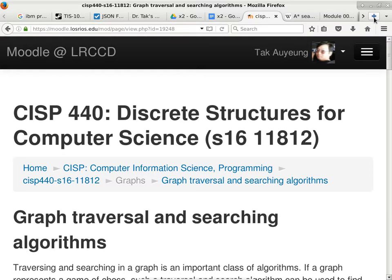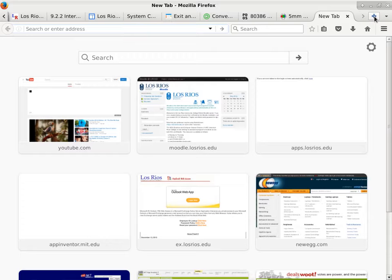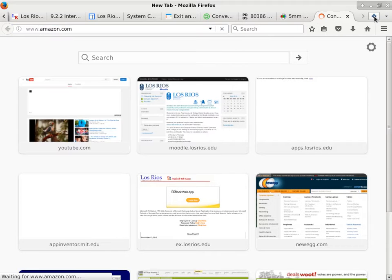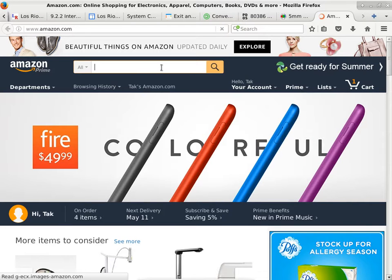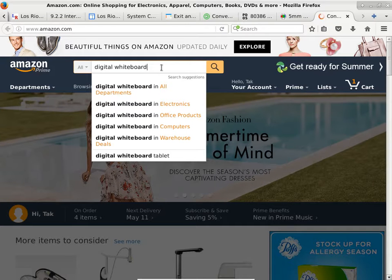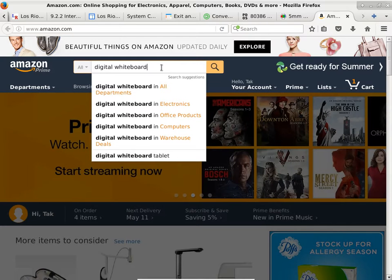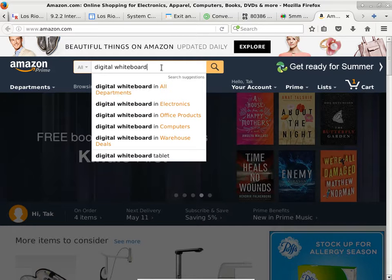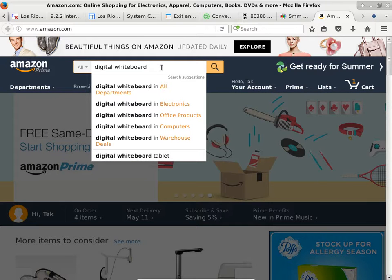So let me show you something that I found over the weekend. I know it's not exactly related to this class, but I think it's interesting in many other ways. Digital whiteboard. Before I press the enter key, I think many of you already know what a digital whiteboard is. It's basically a way for people to write, quote unquote, on the whiteboard and be able to capture the content electronically, so that you can save it to a file, you can display it on the computer screen and stuff like that.